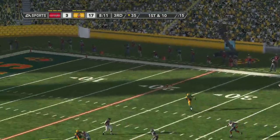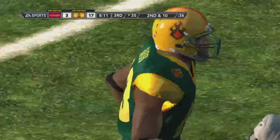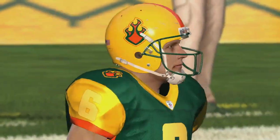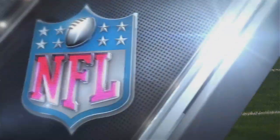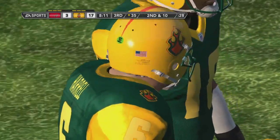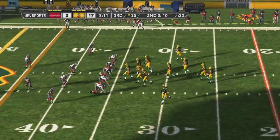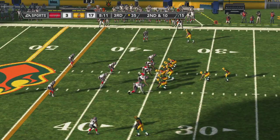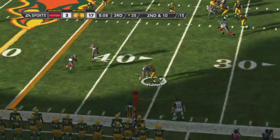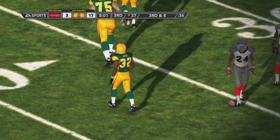Here's the long bomb. Barton was the intended receiver. The intended target on the play. Second down. That'll make it second down with 10 to go. Looks left. Here's a short pass. He's brought down at about the 37-yard line by Anderson.